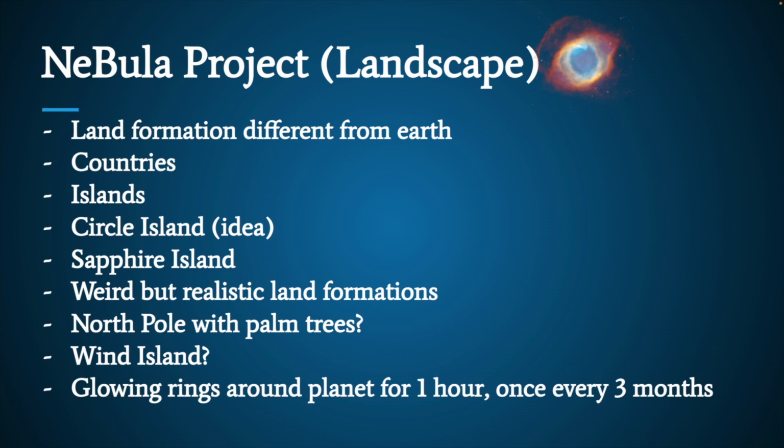Glowing rings around the planet for 1 hour once every 3 months. So that's just another feature I thought of, incorporating Saturn. We all know how beautiful the rings of Saturn are. My thought process is we make this feature very rare and it's random, and it happens one time every 3 months. So once a quarter, and it happens for 1 hour. That's it. It's not a day because I also have the idea of the glowing planet, where the planet changes colors because the sun is a different color and it reflects on it.